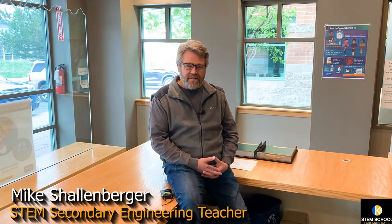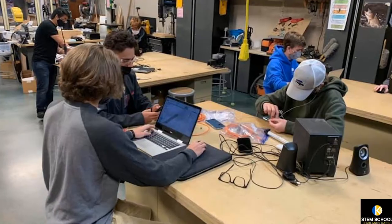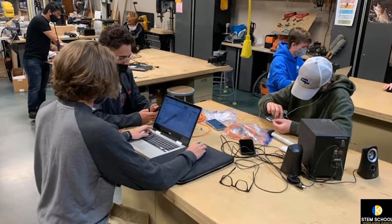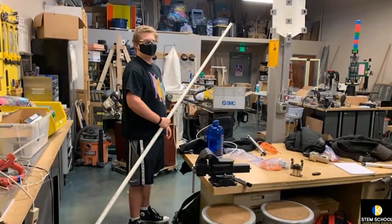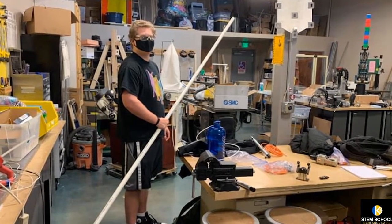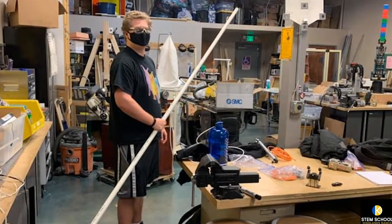STEM has some of the most amazing students and families that I've ever had the pleasure of working with. It's one of these schools that I think every day in the last 2 weeks, some student has asked, can I come in after school to work on the robot? Can I come in after school to build this? Our students do not let the bell schedule dictate their learning.